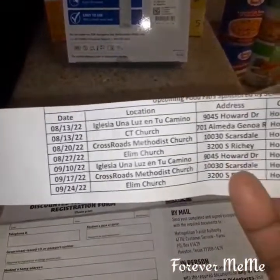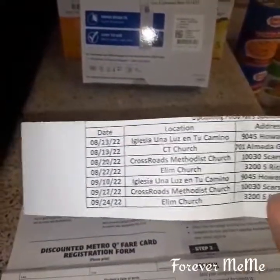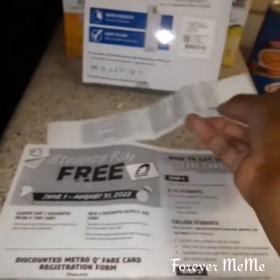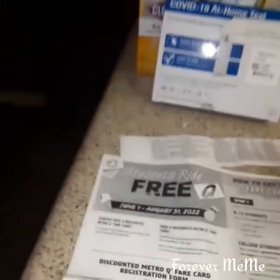And you can go to them and just make sure you be on time. That's pretty much all what they say. See, they got times on them. So, and they start early. These pantries start early, early, early in the morning. So that means you need to get there.